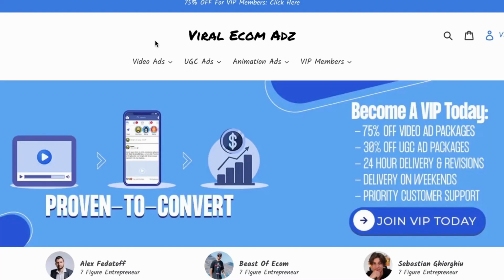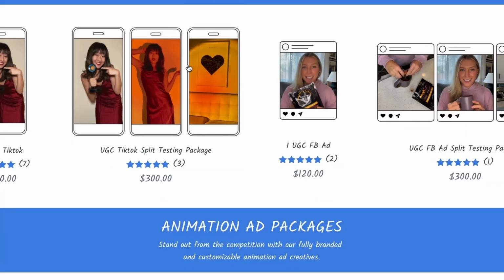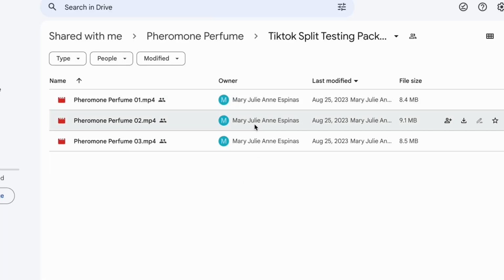One of the most important parts of the dropshipping business is the creatives. So for this part of the challenge, we're going to be using viral ecom ads. It's a platform that allows you to buy ads based on needs of your dropshipping store. As you can see, they have Facebook split testing, a Facebook video ad, and a TikTok split testing package. But what I actually went with was the UGC TikTok split testing package. Just got it from the website. They delivered it super quickly. I honestly couldn't believe that they got me these videos in under 24 hours. That was awesome. As you guys can see, we got them here in the Google Drive. And so we're going to be using those to set up our TikTok ad creatives.